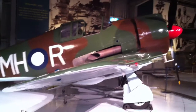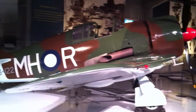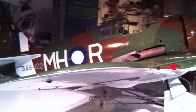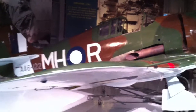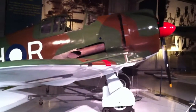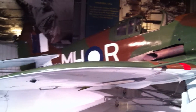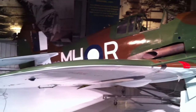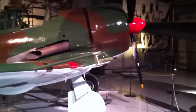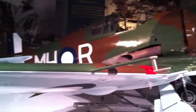G'day there folks, here I am in Temora Aviation Museum, and we're looking right now at one of, I think, only two flyable CAC, Commonwealth Air Corporation Boomerang fighters, and this is one of them. The Boomerang, as you may be aware, was based on the CAC Wirraway with, from memory, a Pratt & Whitney radial engine, developed as an emergency stopgap fighter for the RAF during World War II.